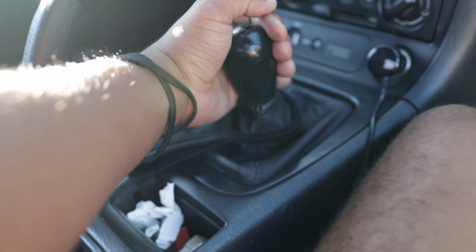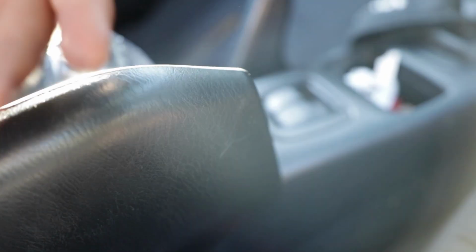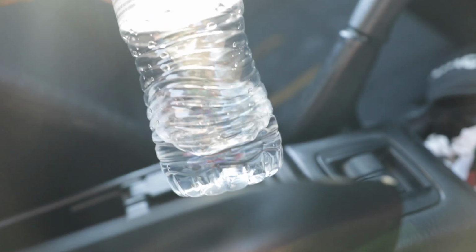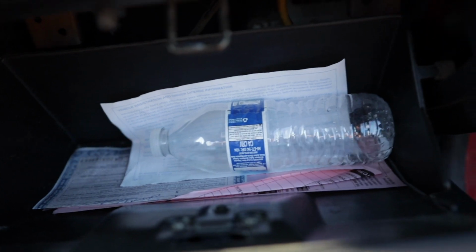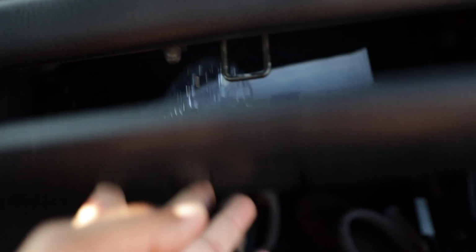The passenger wants to put his hand like this. It's legit uncomfortable. You cannot move. When you want to shift down, this gets in the way. You cannot have this open. So with this not being able to be open, you can't put your water bottle. So it's literally closed, and you're like, bro, where do I put it? Look, I even have a water bottle already there. I legit opened this cabinet and put my water bottles there.